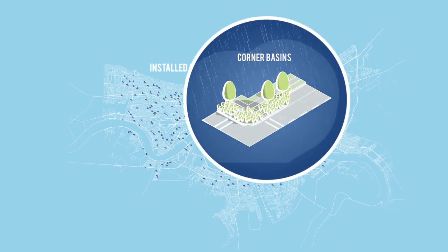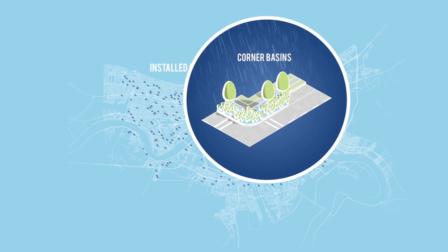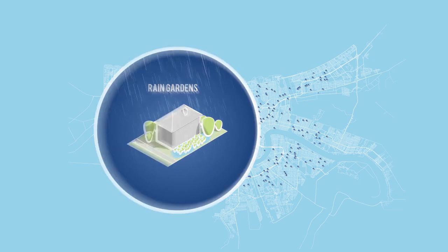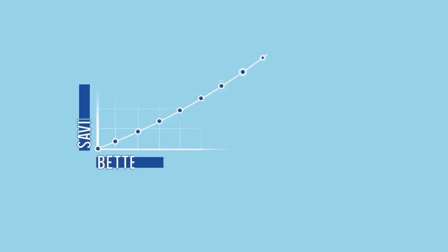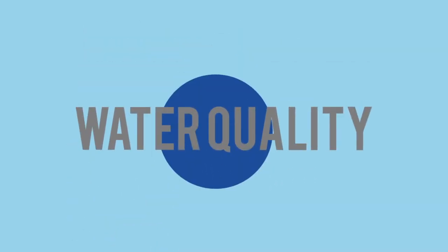Various types are curb extensions, bioretention lots, and bioswales. And even residents can participate by using rain barrels and rain gardens on their own property. Smarter designs reduce repairs to our infrastructure, homes, and businesses. It minimizes local flooding and results in tremendous long-term cost savings. But also, it adds an additional benefit of heightened water quality.